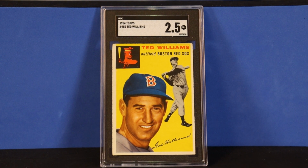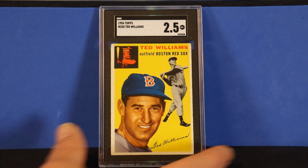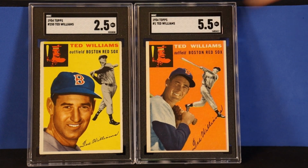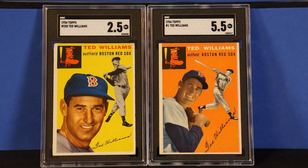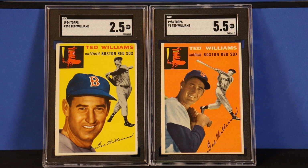And that's card number 250 in a 2.5, and I saved the better for second, best for last as far as Williams goes. Card number 1 in a 5.5, beautiful orange background. Love the old Red Sox logo. And the facsimile autograph on Williams.